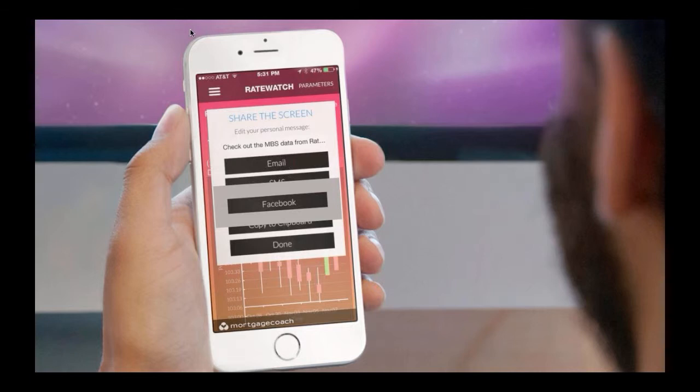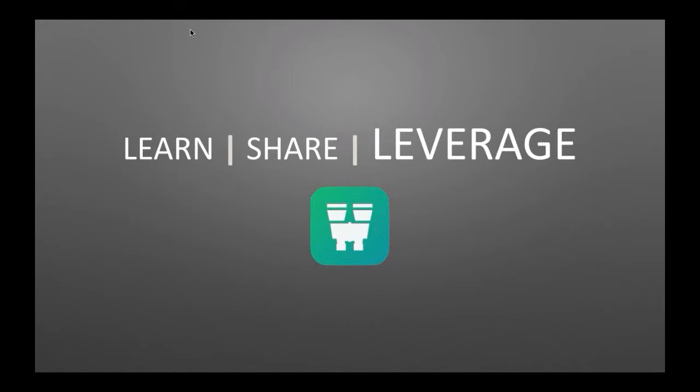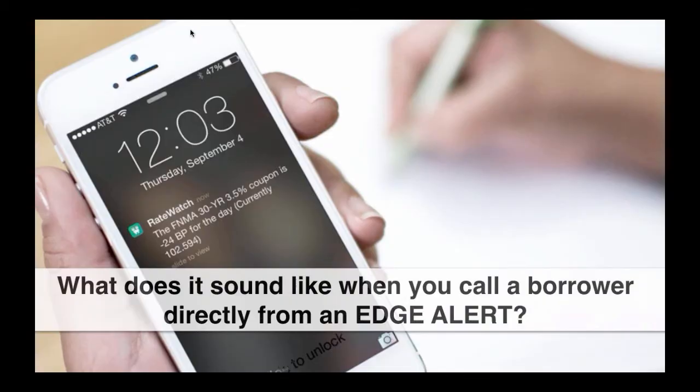Again, our goal is to make you actually be smarter and look smarter than every loan officer that you compete with. So last piece on RateWatch is just the leverage. You're using it to learn, you're using it to share, and you're using it for leverage. So the leverage piece is, if you're new to Mortgage Coach and you didn't know it, every time you send that link to someone and someone opens it, you get an alert, and you can follow up. So Josh, do you pay attention to those edge alerts, and do you ever call your client on the heels of getting one of those alerts?